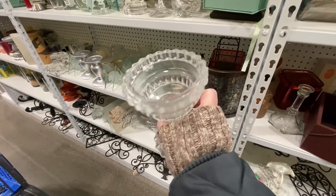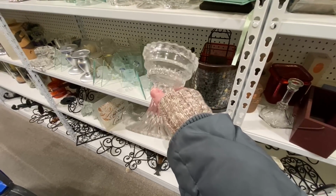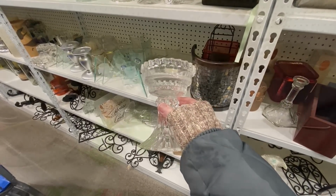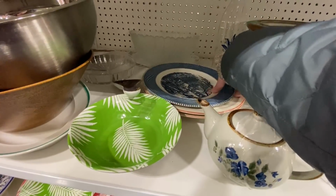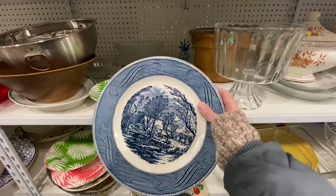This could be stunning on a tablescape. $2.99. Look at how beautiful that is. See, guys, how much they're asking for this guy. Oh, it's all chipped up.